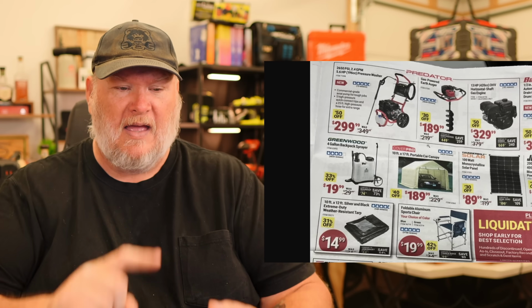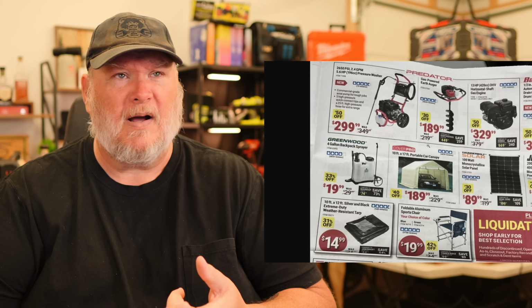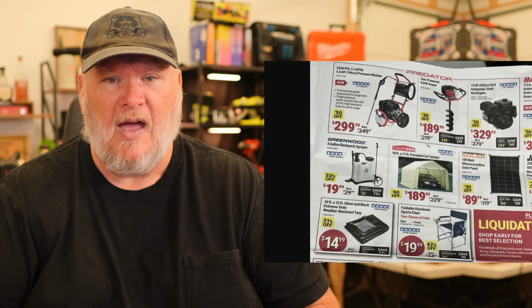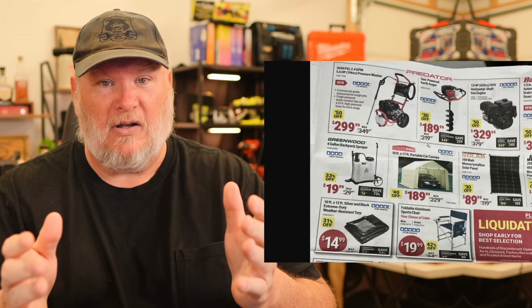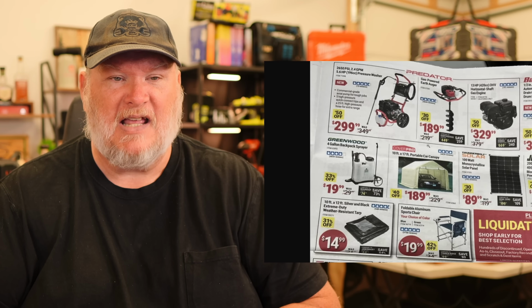I've gotten stuff like $700 Predator engines for $150 or $100, I think it was. I got a 17-inch drill press for $125. I got a lathe for, I think it was, $200 or something like that. And I'm talking about the metal lathe, like the big mini lathe. And it's just insane the prices you can get.